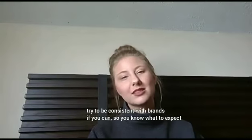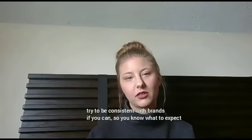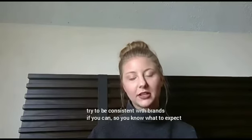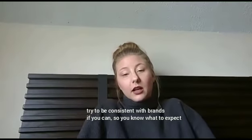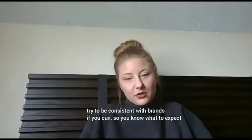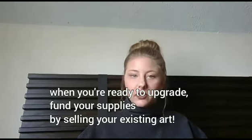If you can't afford that, it's really not a big deal. You can always mix the paints together to make them that perfect color, or there's workarounds and everything, honestly. So you do not need expensive art supplies to be a good artist. Just remember that. You really don't need them. But I will say that once you are ready to get new art supplies, you're tired of using whatever you're using, you're ready to upgrade, the way that I would suggest you to fund that is your art sales.